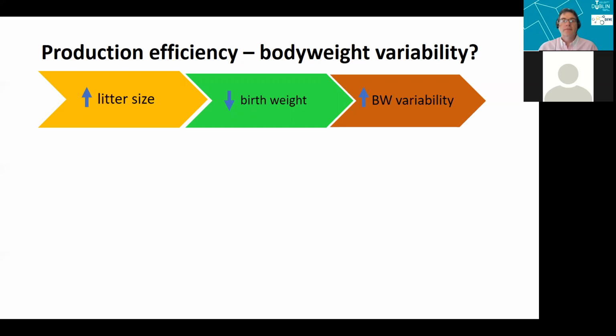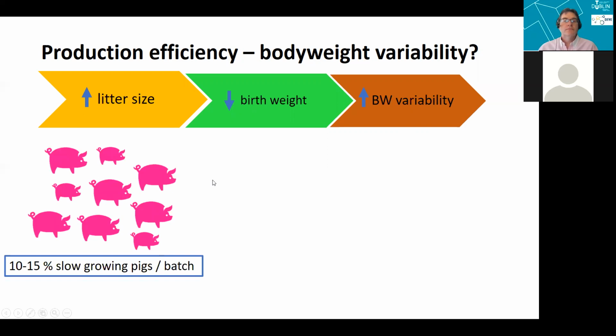Okay. And why is this important? Because it's estimated that at least 10 to 15% of pigs that are born within a farrowing batch, a group of females that are having piglets in the same week, will be slow growing pigs. The problem is that these pigs usually experience higher mortality rates because they are so small, they are more prone to catch something and die.